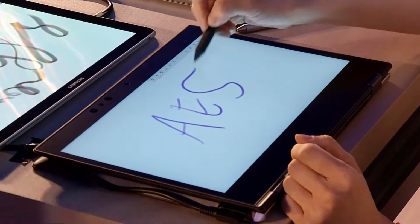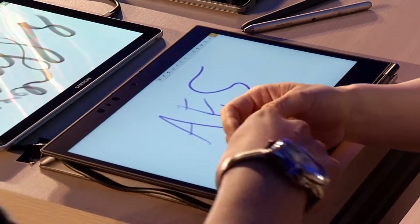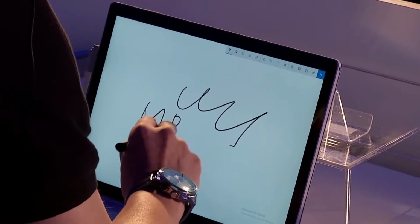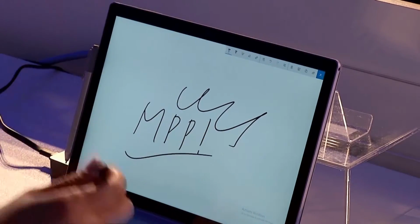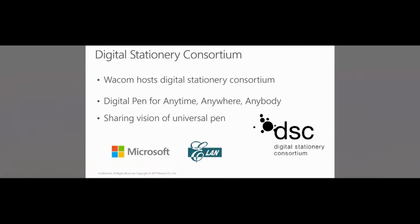So now what Rita is doing is Wacom AS pen mode. And here, this is MPP. So it works. I'd like to talk a little bit about the mid-term and long-term visions which we are sharing with Microsoft.